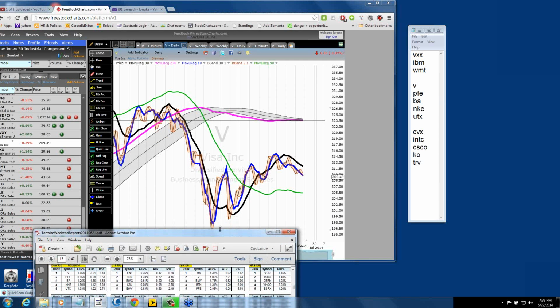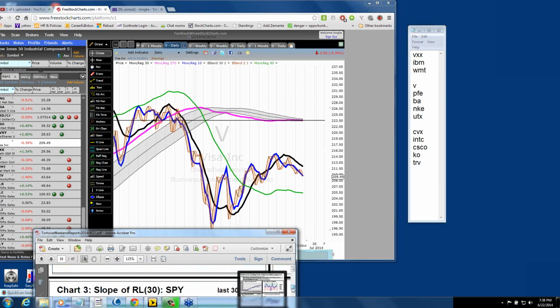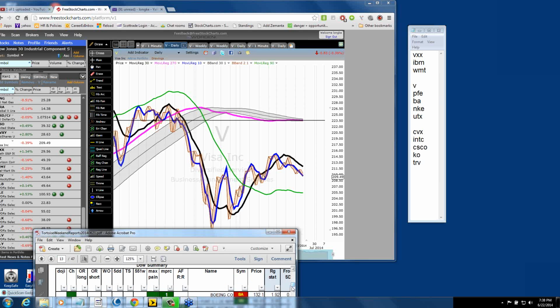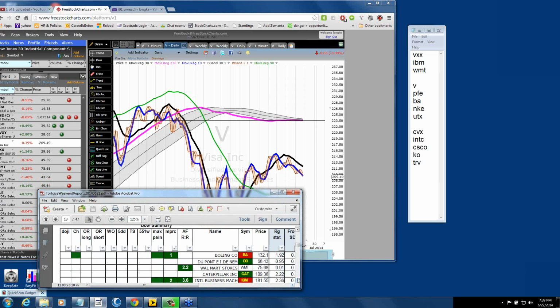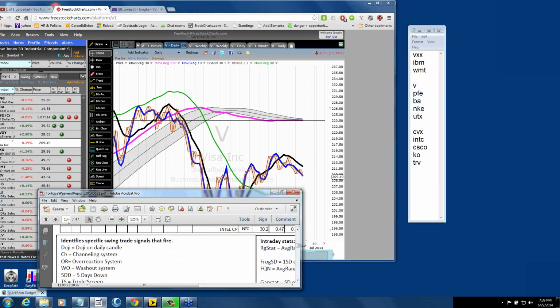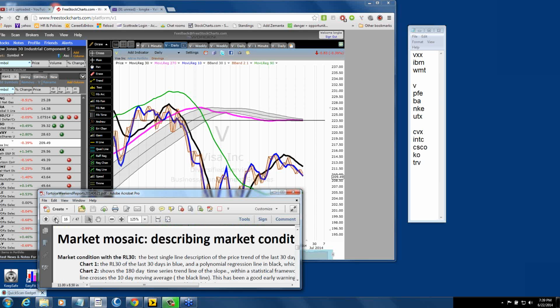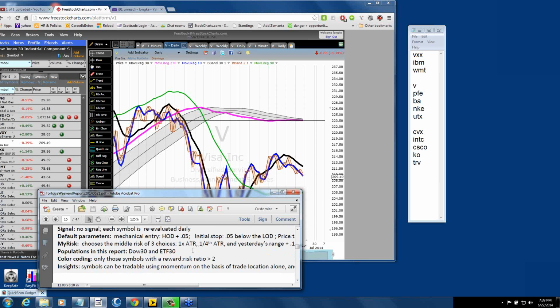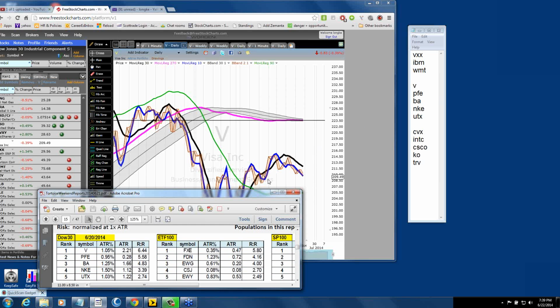So Visa was about 6.4 to 1 reward to risk ratio. All right, let's try to get, hold on here. Sorry about that. So next up is Pfizer, which is about a 5.5 to 1.